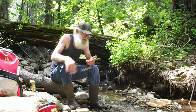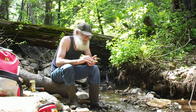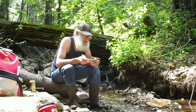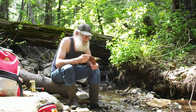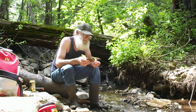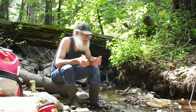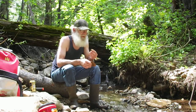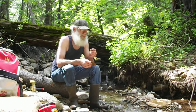Not quite sure what this is. I think it's metal. I don't have a magnet here. I'll check it when I get home. But it breaks like a rock. Maybe it's just age. This is a rock with a bunch of rust and a piece of, I don't know what, on top of it.